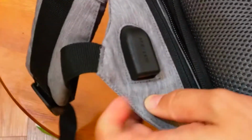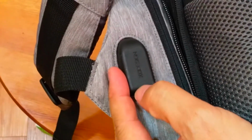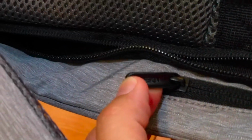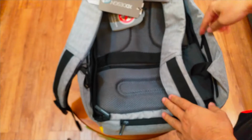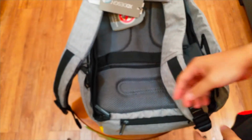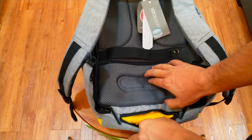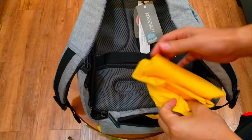Now, a USB charging port, and again, the original Bobby design has this XD design imprinted on it. In fact, all of the zippers, if you can see, actually have the XD design logo on them. So if you have a bag that doesn't have it, then chances are you got a counterfeit product. You must be wondering what this little zipper is. Now, this little zipper hides something inside. It's actually the raincoat for the bag.